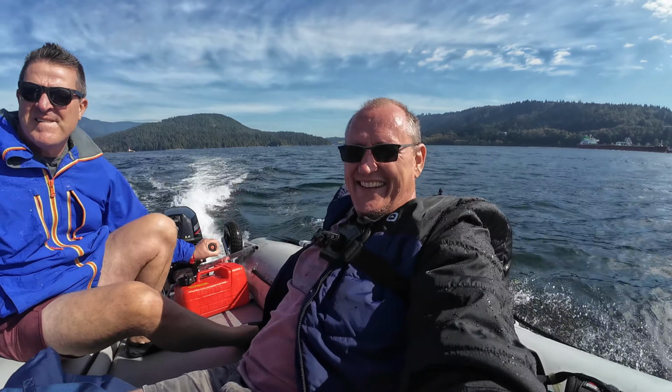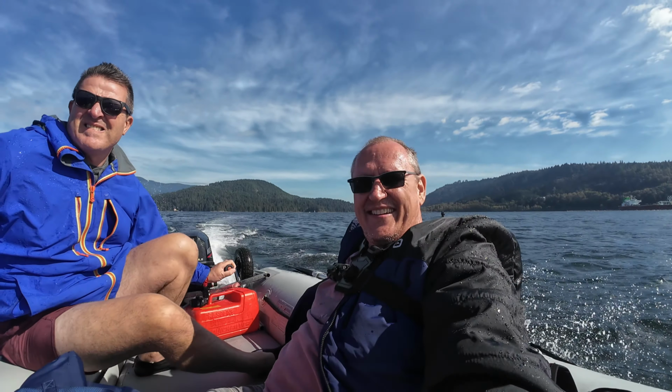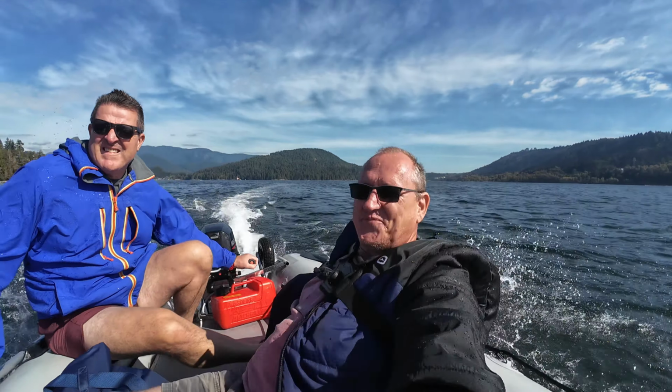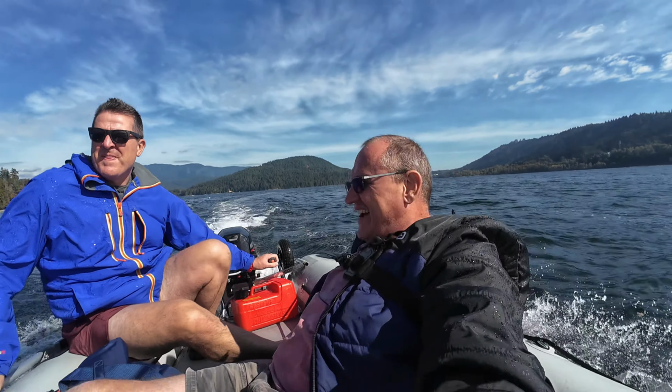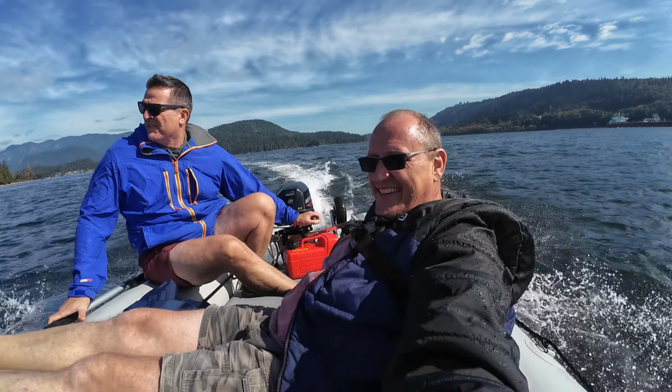Alright, you can see it's getting a little bit more choppy, and not a lot, just a little bit, and already we were bouncing like crazy. So with a rubber duck, you do want the day to be nice and the water to be smooth.